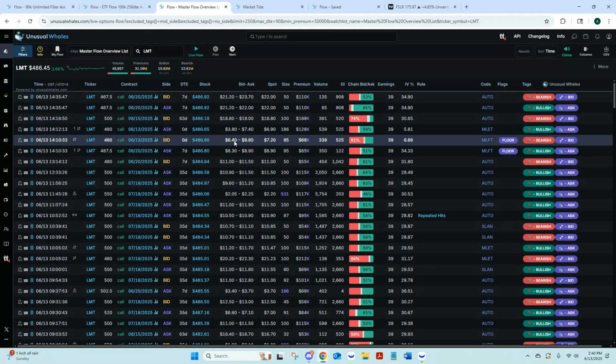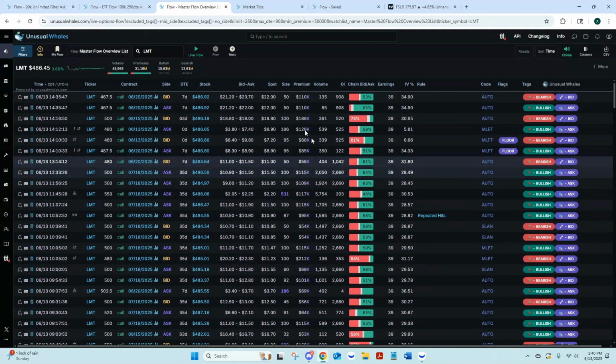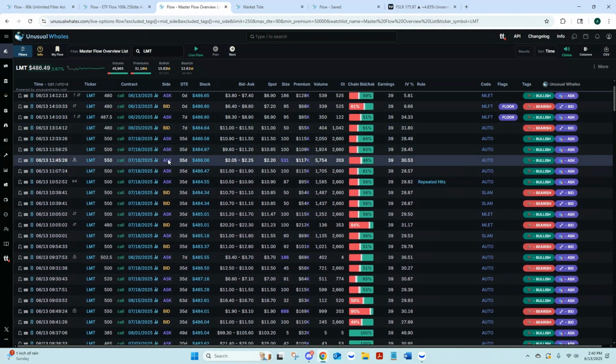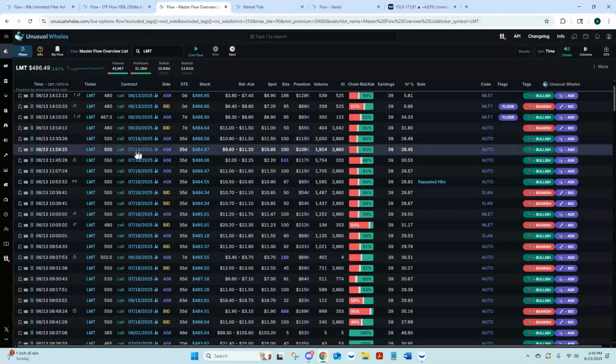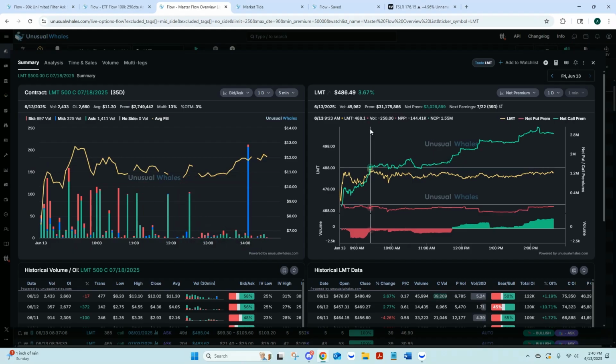Obviously this is going to be macro driven. Now if I was going to send it to you in the chat, I'd probably highlight those single leg ask sides here, like those 35 days, or this group of 35s here. And you can see there's a lot of volume on that too.